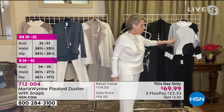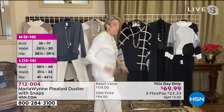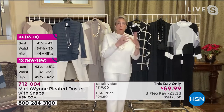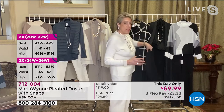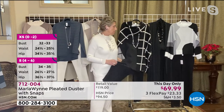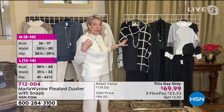So what I have on this wall is 1, 2, 3, 4, 5, 6, 7, 8 pieces. And those 8 pieces could take you from a cold day in Colorado to a warm afternoon in Arizona. So I've chosen to put the duster over here, but if you go into hsn.com, we have matching pleated pants and a matching pleated little shell, right?